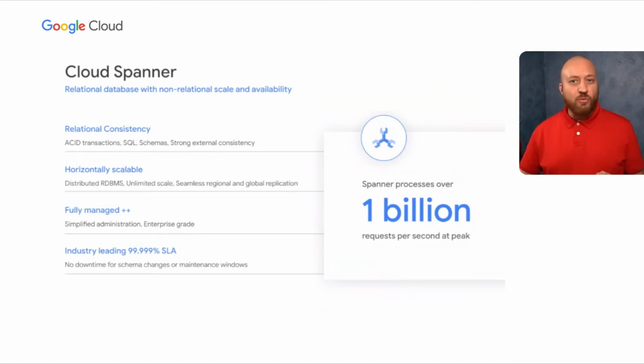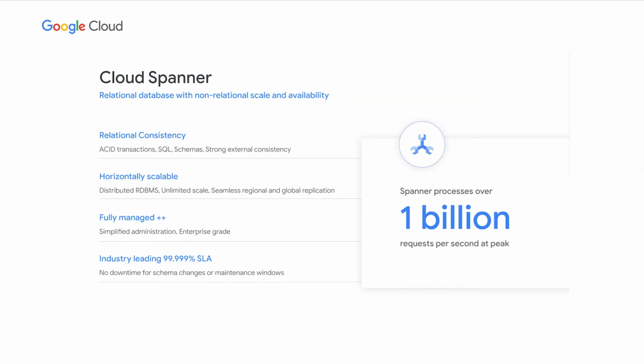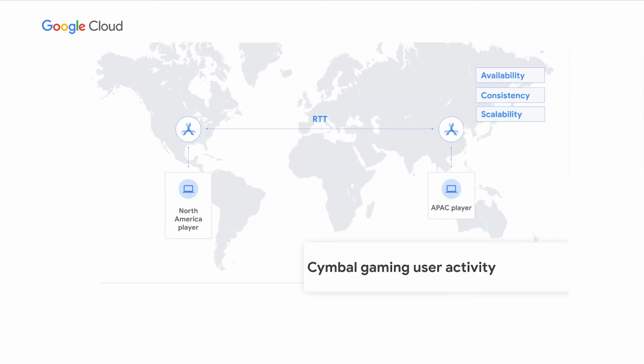Spanner processes over 1 billion requests per second at peak, and all of that as a relational database that provides strong external consistency, made possible by the technologies mentioned earlier, Borg, Colossus, and Jupiter.